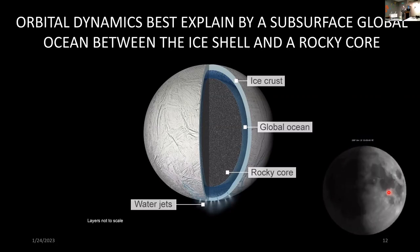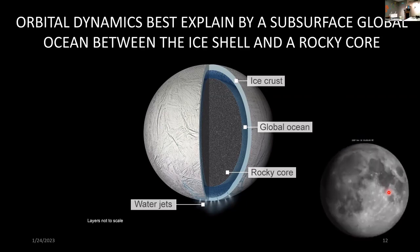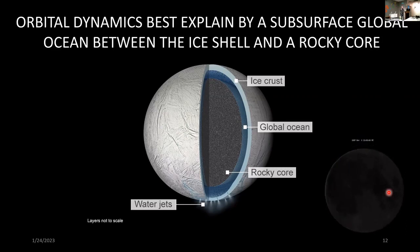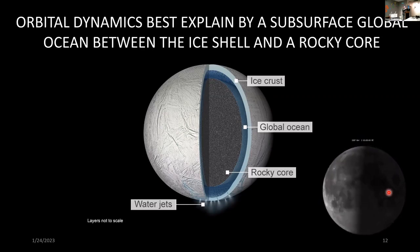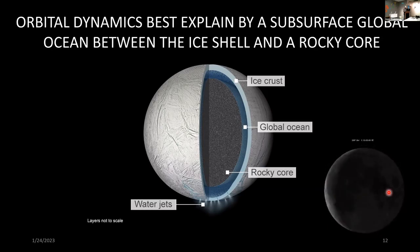The depth of the ocean is estimated to be around 60 kilometers. It's a fairly deep ocean, but it's a small gravity moon. So actually the pressures inside the ocean are not all that high. Based on hydrostatic principles, we think that the water table in the ocean is about 1.5 kilometers deep when you go into those giant cracks. I think I have a picture or a sketch representing that.